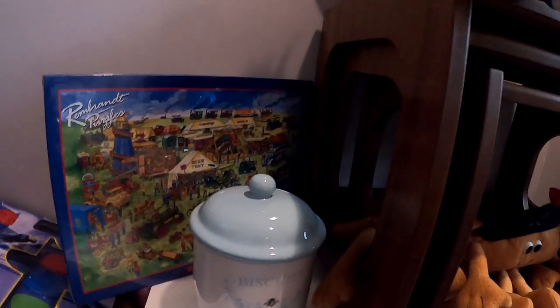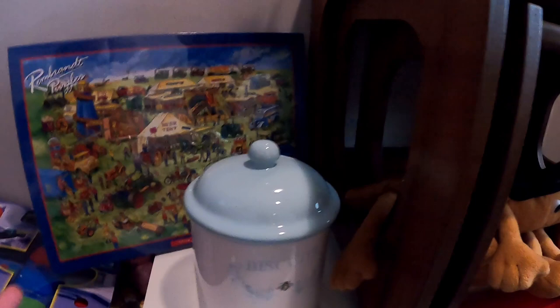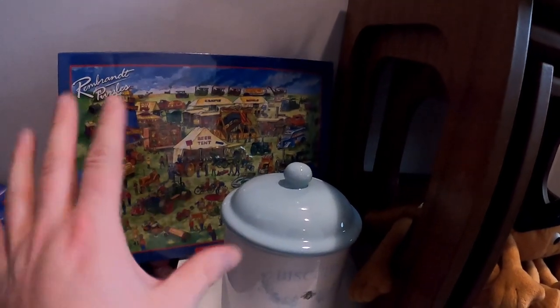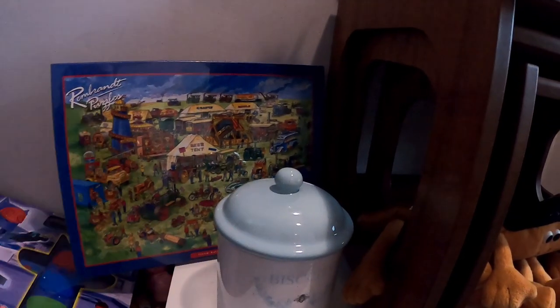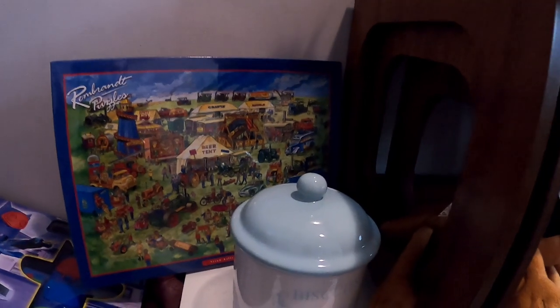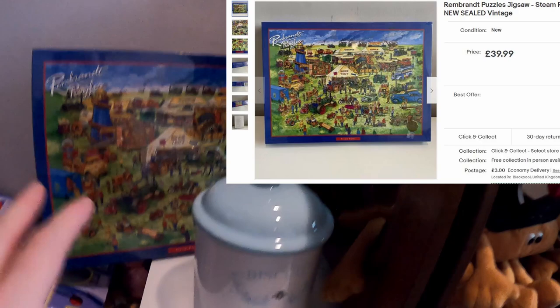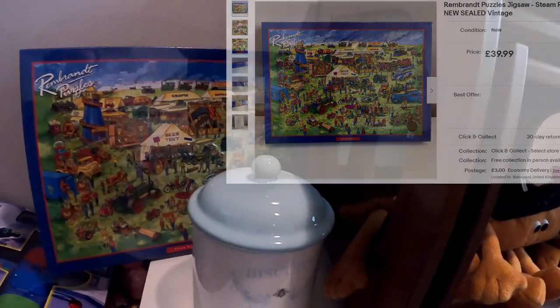And with these old vintage jigsaws, the value is when they're sealed like this. So it's £4, it's very hard to say how much. With a jigsaw of this kind of era, and not a fantastic brand, I will probably start around 30 to 40 on it. And if I don't get anybody interested in it, I will drop it down.